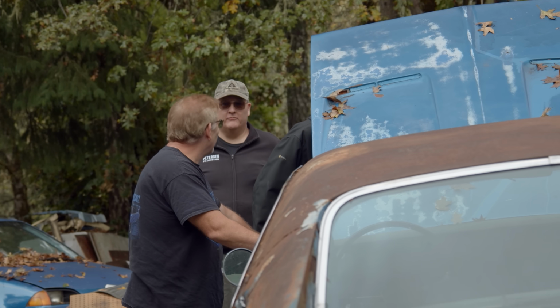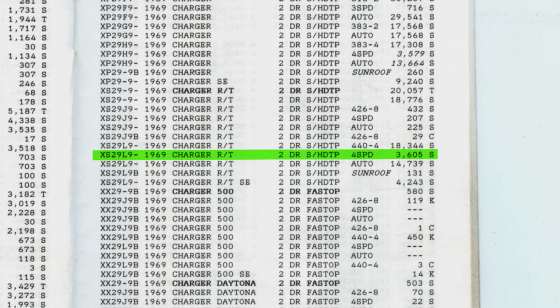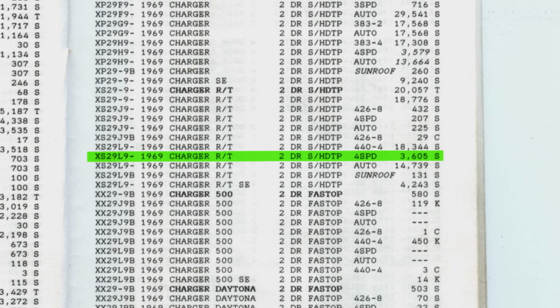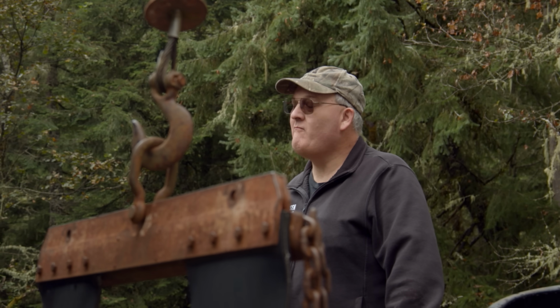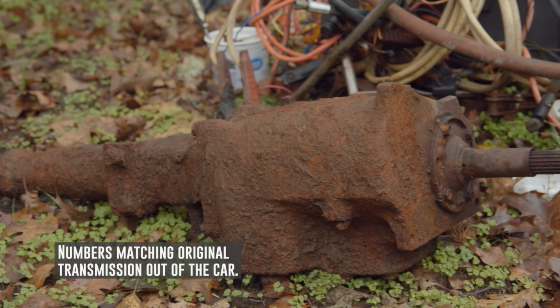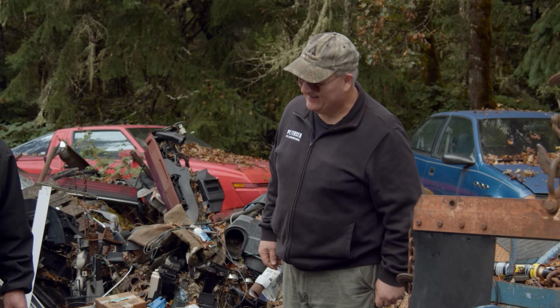So this little Charger is a real-life XS29L car. That means that it's an R/T and that it's a 440 Magnum. It's a D21, which is the call-out for the four-speed. But you got the transmission, has a busted ear on the thing. It's over here. Okay. The one thing I did manage to save. That's great. Yeah, that happens.